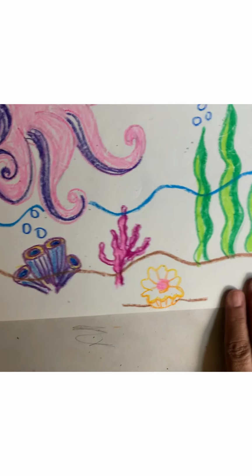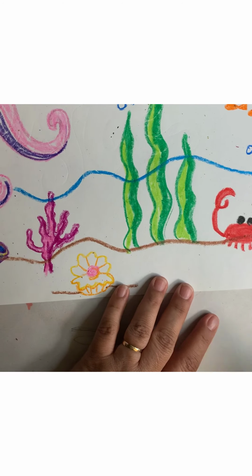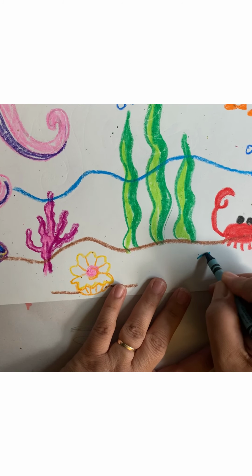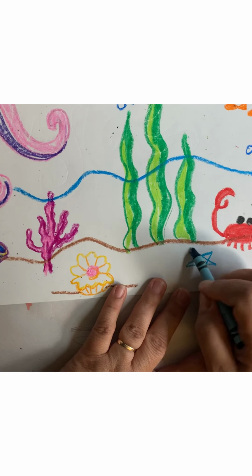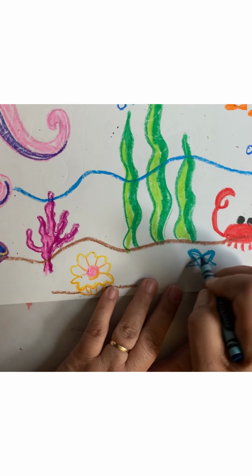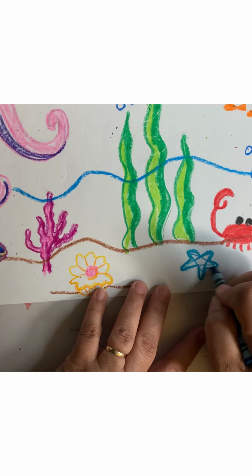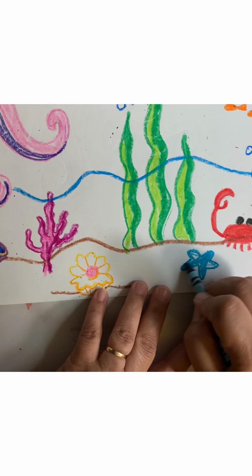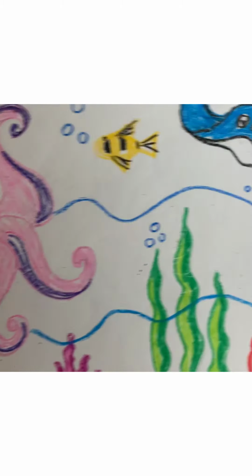Oh, a starfish. We didn't make a starfish. Let's put a starfish down here. How about we use this beautiful blue? And a starfish is 1, 2, 3, 4, 5 points. So now let's just round out the points because the starfish isn't really pointy. Extend his legs a little bit and we'll color him in. And there's our starfish. And I think we have enough for our scene.